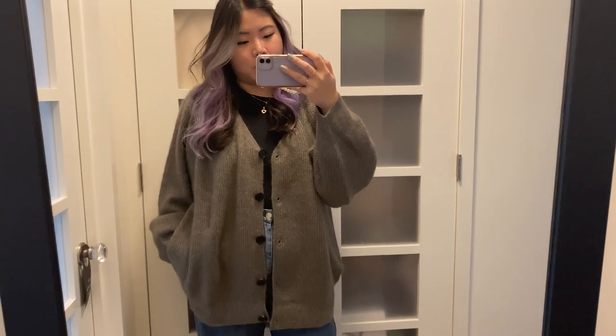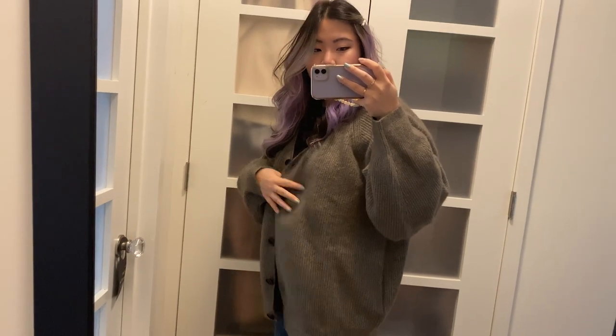I love when cardigans and dresses have pockets. Not that I really use them, let's be real, especially for knitwear. I don't like to use the pockets for fear that they might stretch out the knit. But I do like having them in case I have to throw something in there really quickly. I did get an extra large because I wanted it to be an oversized fit. I'm really happy with the sizing. It is still pretty big for me, but I do like that it is a pretty big knit.